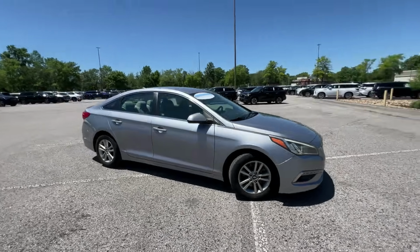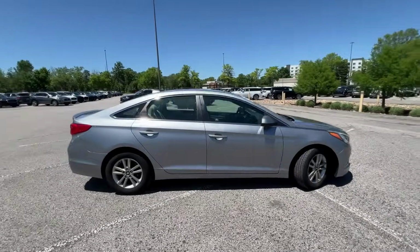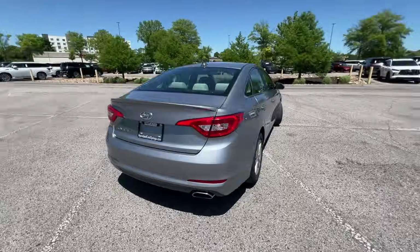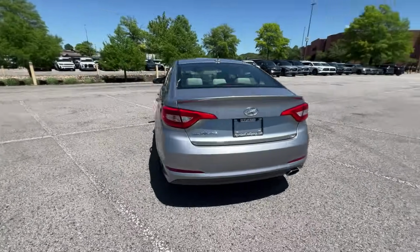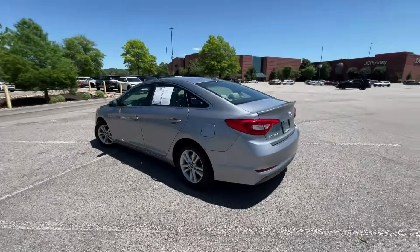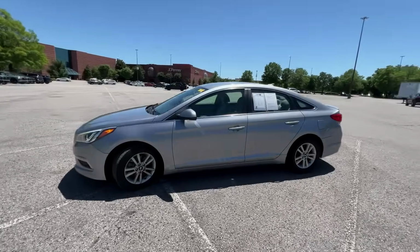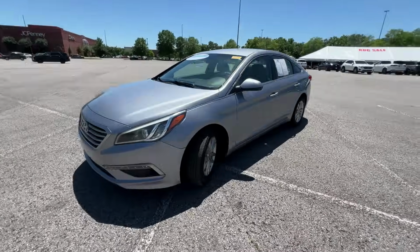Here we have a 2015 Hyundai Sonata. This one is an SE model. Comes in shell gray, and then we have gray cloth interior. Powertrain consists of a 2.4 liter naturally aspirated 4-cylinder engine that's mated to a 6-speed automatic transmission. And this one has a little over 86,000 miles on it.